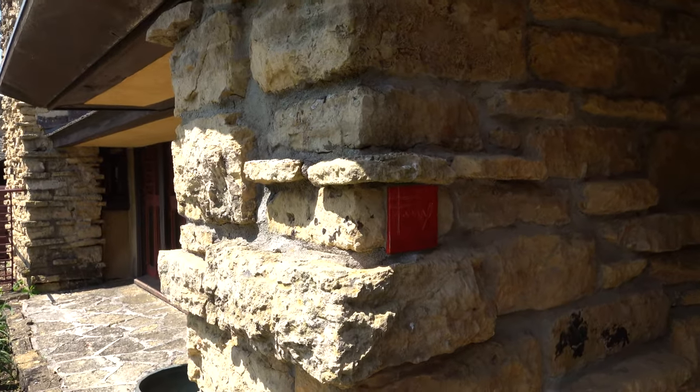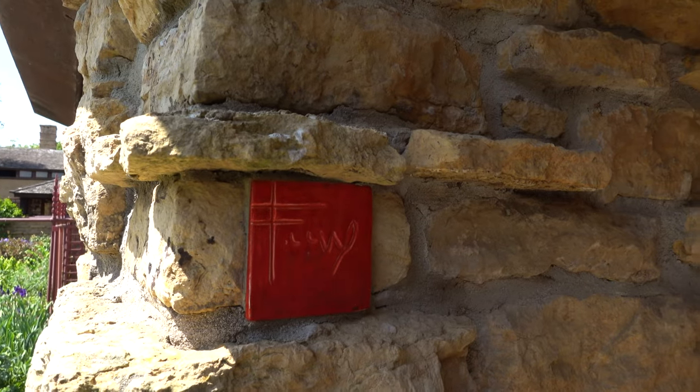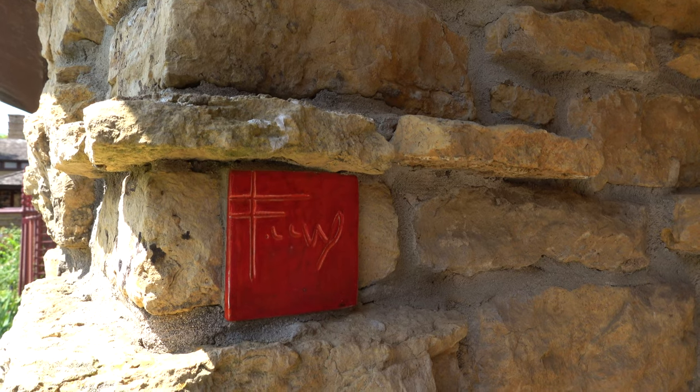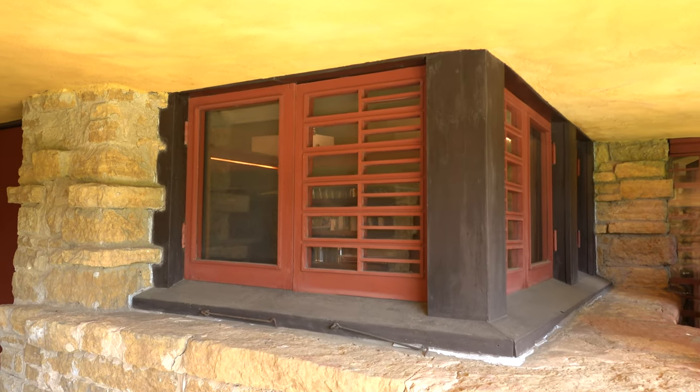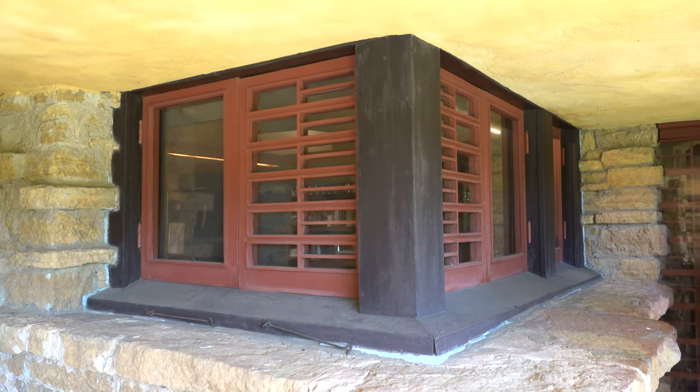You're talking about the tile right here. They've got a red tile, and the entryway was white. That's actually Frank Lloyd Wright's signature. I'm not sure if they were all red. White with a red square. Some more of that signature Cherokee red that Frank Lloyd Wright loved. That was his favorite color there on the windowsills.